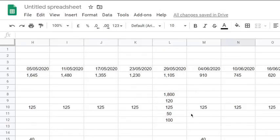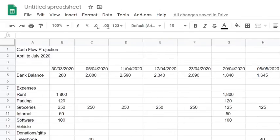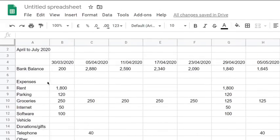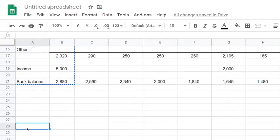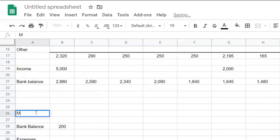So maybe, we've done this weekly. Maybe weekly is too much detail. So we can also do this monthly. So if we take this same outline and we just drop it down here and we say monthly cash projection. Typing in public is always embarrassing.